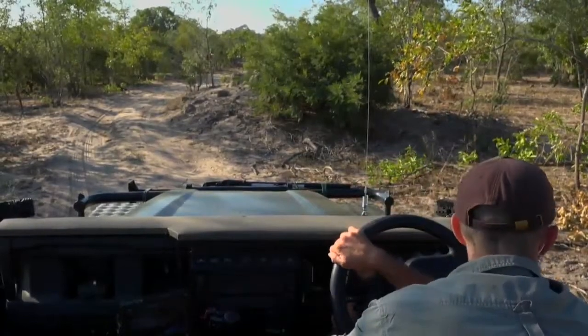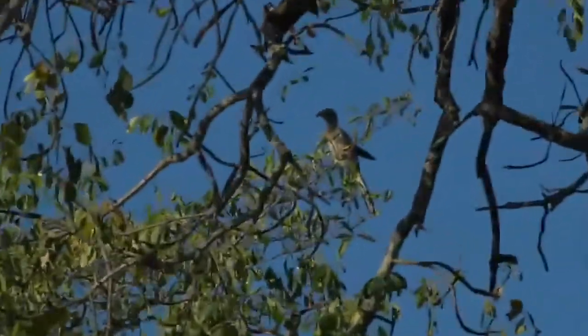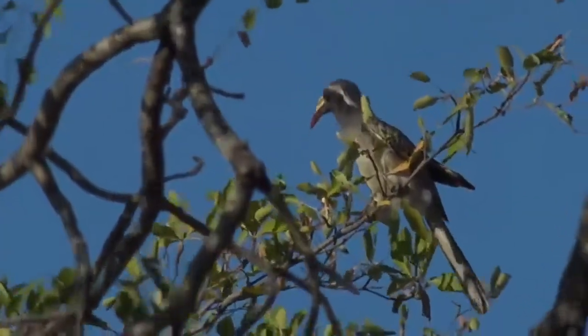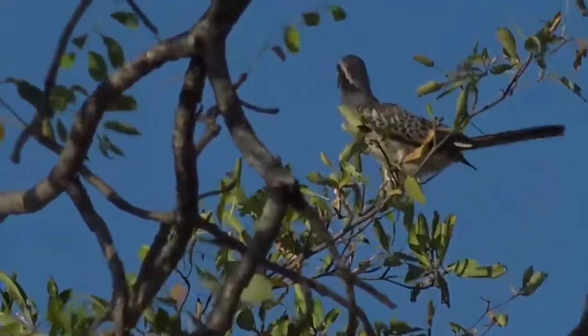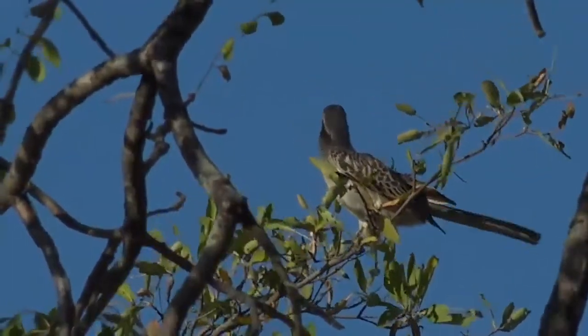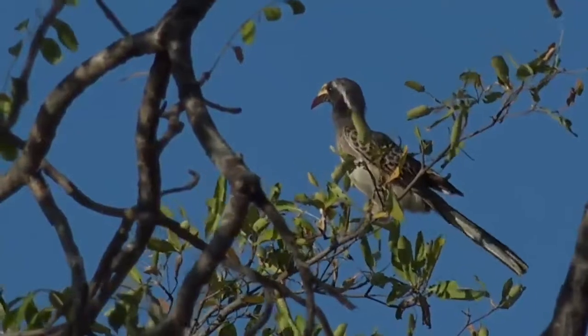Okay, let's carry on. I had some leopard tracks in this area this morning, everyone. You can see what? There we go. Well spotted, Viam. That's the grey hornbill, everyone. Ah, that's very clever. It's a really nice picture of him. Let's see if he calls. I can hear his friend calling from the other side.